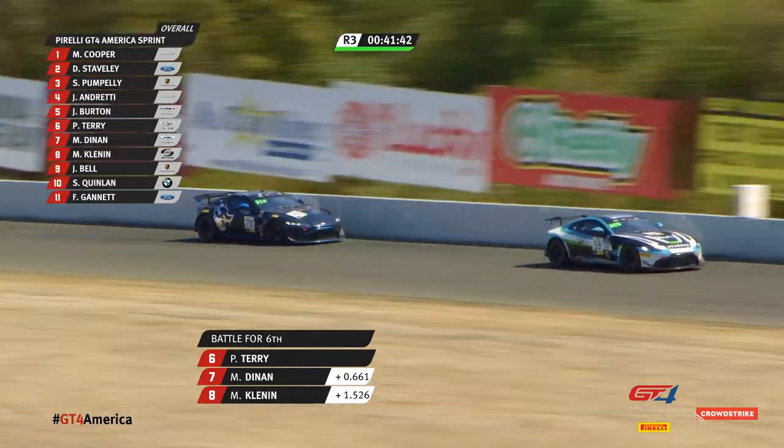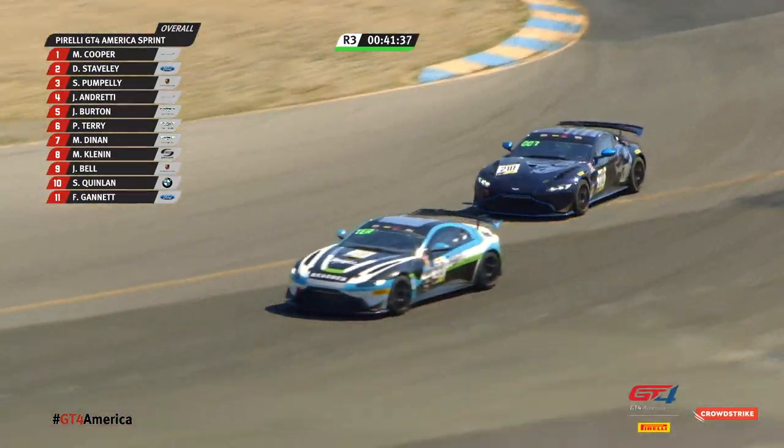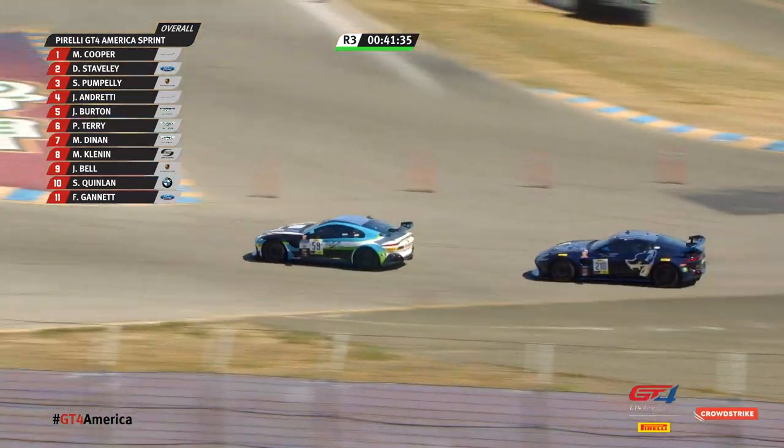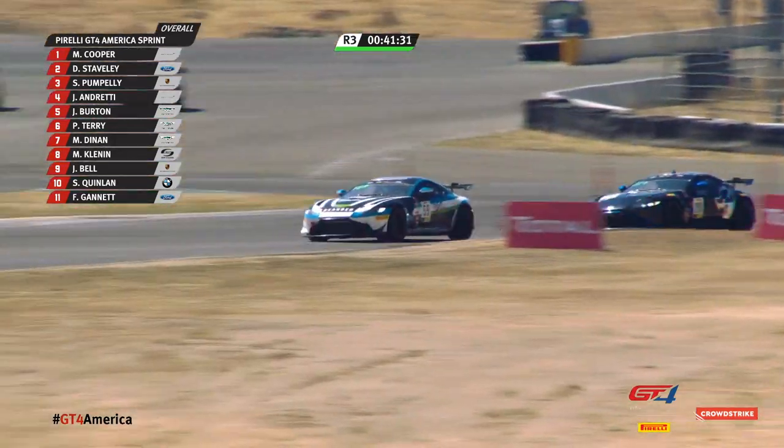And I'm curious to know what the dynamic is. What are the feelings between the two drivers right now? Is it respect in terms of just hard racing, or is there any animosity? Wait and see how this plays out.